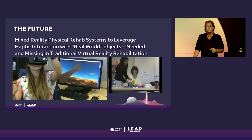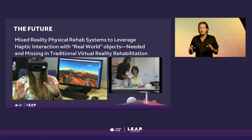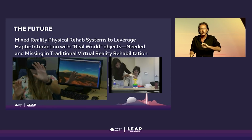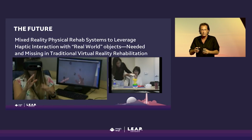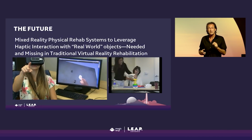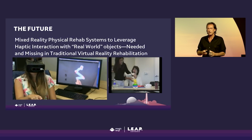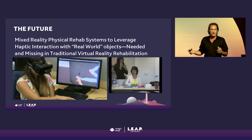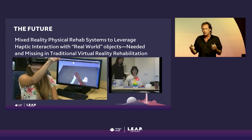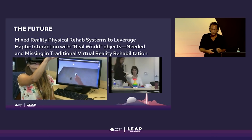If you look at our physical therapy work, what's missing is the haptic element that you see with traditional therapy. You're not touching objects or holding or grasping, and that's important. So with mixed reality, we can now start to endow physical objects of various types, weight, shape, texture, and give it properties that make it fun and engaging to interact with and try to promote more rehab. So I see that as a big area that we're going to pursue in the future.